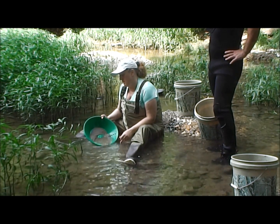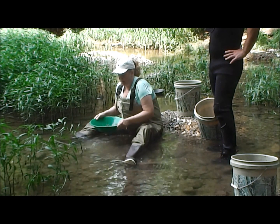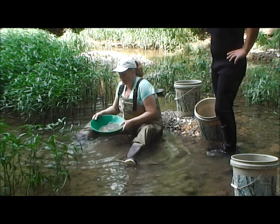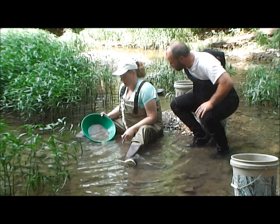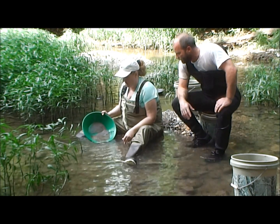So I know that I'm actually kind of getting the hang of it. I just shake it up quite often to try to drive the black sands down to the bottom and the gold that would be in it. Make sure when you shake, you put a little bit more water in your pan, okay? Alright.